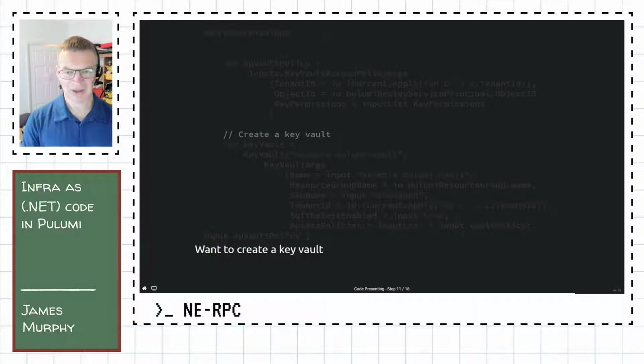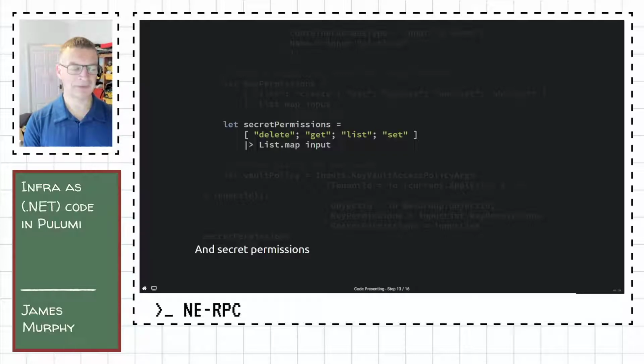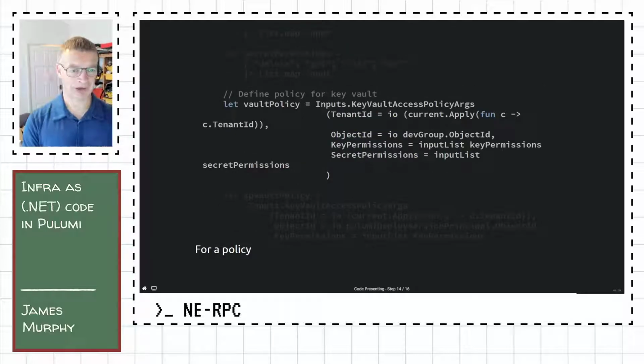The other thing I need to do is create a key vault to keep secrets in. Specifically, the key that we use to encrypt our Pulumi resources is in a key vault. To make that work, I need a list of permissions. The permissions need to be a list of input and value, input and value, input and value. Typing input all the time is far too much like hard work. So we create a list and we map that list to input. So that list of list, create, get becomes input list, input create, input get, input update. I also need some secret permissions, same thing. We take those and we create a policy from them.